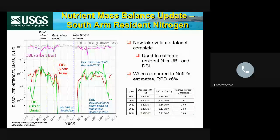So since the last time, we have completed the Great Salt Lake volume data set that I talked about last time. What it did in terms of our nutrient pool is give us a final resolution of what the volume in the deep brine layer is, compared to the data set that Max used in his previous publication. You can see that there's not a huge change in overall total nitrogen in Great Salt Lake throughout our study period, even with the opening and closing of breaches in the causeway. Based on this new data set, our annual mass is really comparable to the original publication. We have a relative difference of less than 6% for the years that coincide with our presentation.